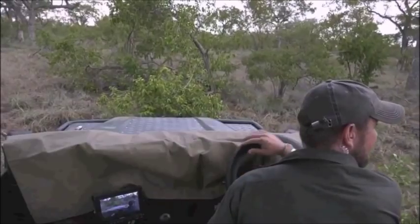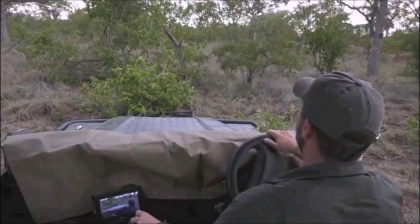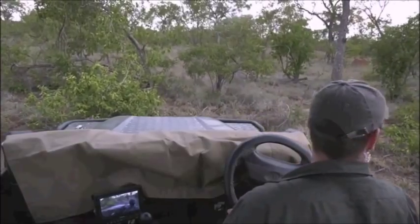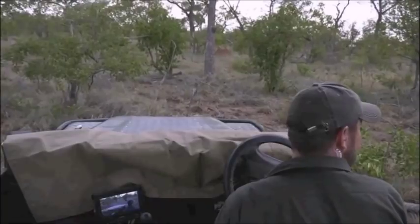Just going to see if we can find her again, folks. She just moved off over here towards that tall tree, and if it was my guess, I would guess she was going to try and hoist that baby waterbuck for her own good.